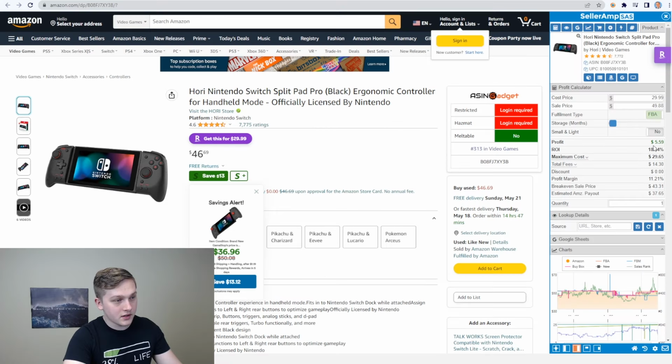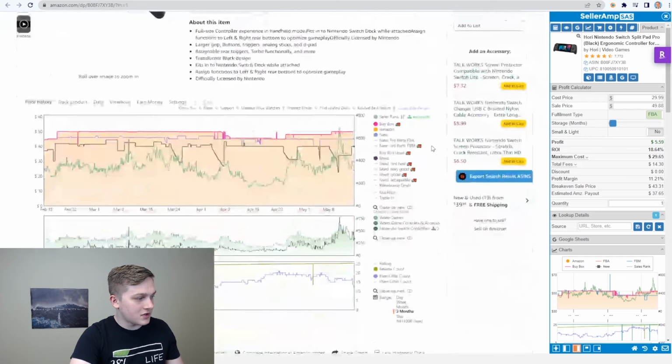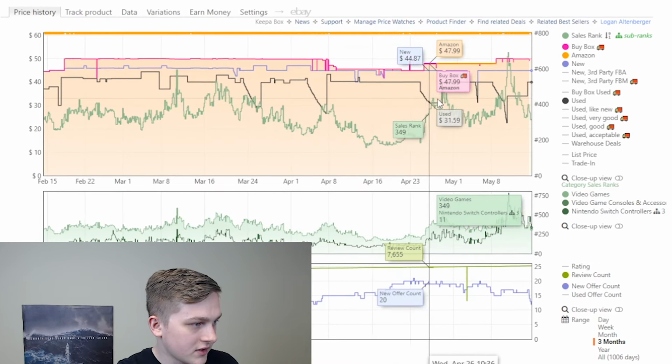Looks like there is some opportunity for profit. The ROI is a bit low, but I'm interested with these numbers. It kind of depends on where you're at, but I am interested. Let's scroll down to Keepa. Yeah, it looks like Amazon is all over this listing. Not much of them sharing.